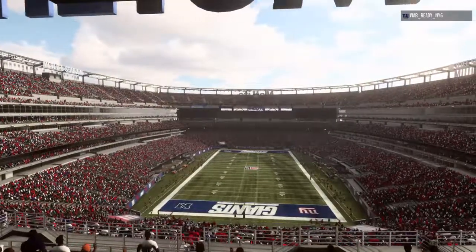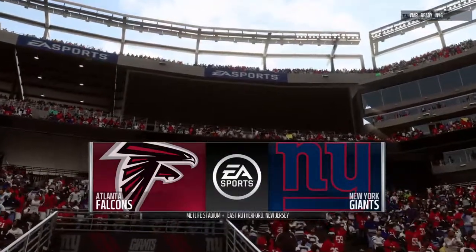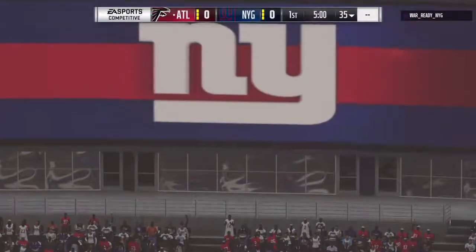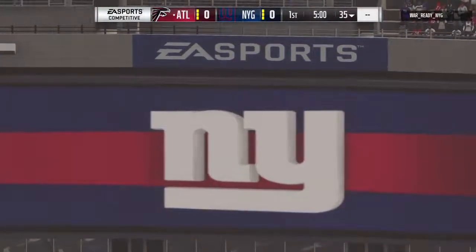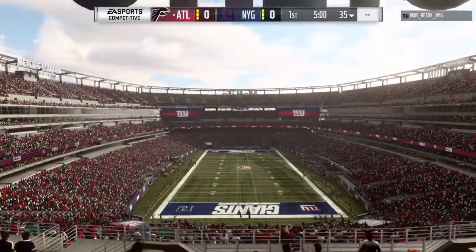This is the NFL on EA Sports as we welcome you to MetLife Stadium here in East Rutherford, New Jersey. This the scene just before we came on air. This New York crowd fired up by the arrival of their G-men as they burst from the locker room. They're ready to go as the Giants get set to match up with the Atlanta Falcons.